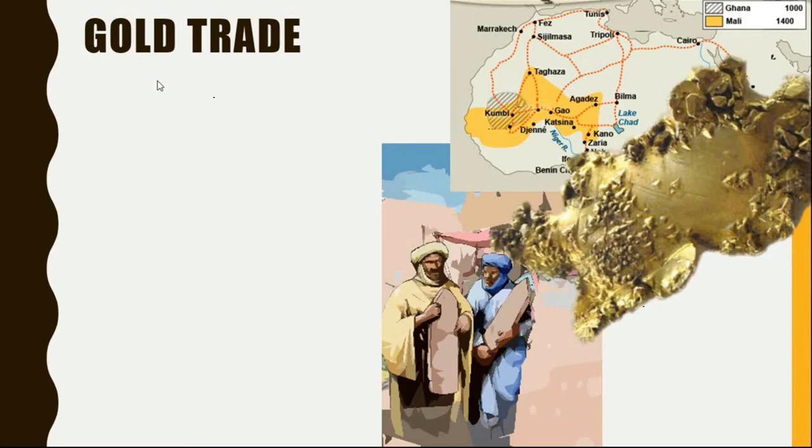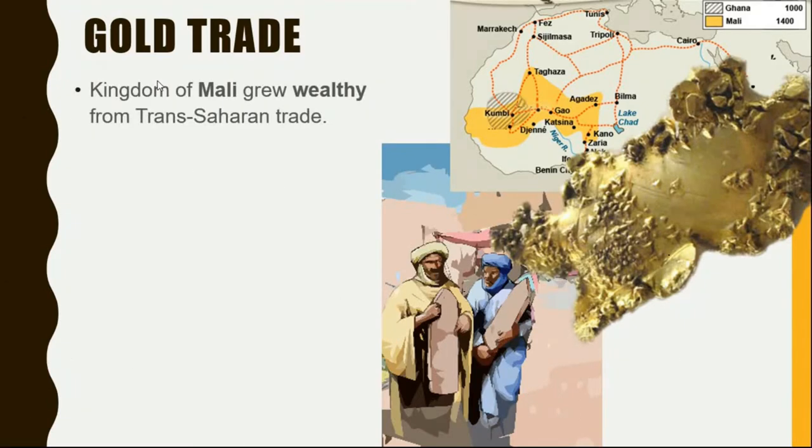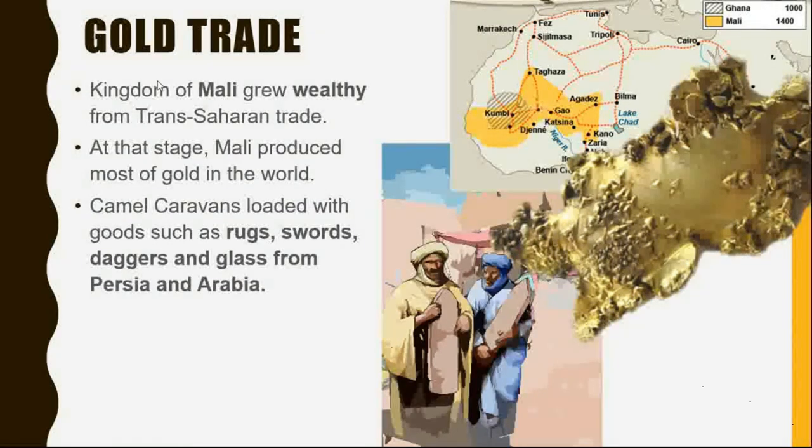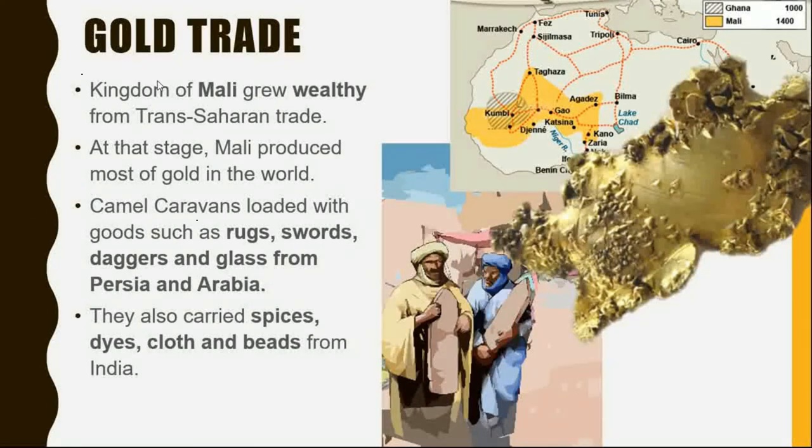Let's explore the gold trade. The Kingdom of Mali grew wealthy from trans-Saharan trade. At that stage, Mali produced most of the gold in the world. Camel caravans loaded with goods such as rugs, swords, daggers, and glass from Persia and Arabia. They also carried spices, dyes, cloth, and beads from India. They also traded in silk and perfume.